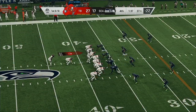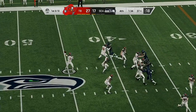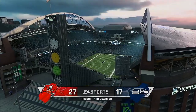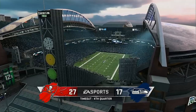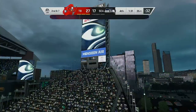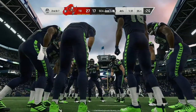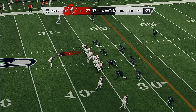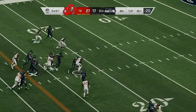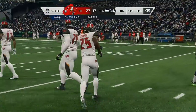Not totally home free yet, but it's looking good as they come up first and 10. Winston. On the crossing route, complete. It's Hudson. Now the Seahawks forced to use their third and final timeout as they'll get it with just over 90 seconds to go in the ball game. That first down completion only netted him three. Second and 7. The carry for Barber. And he's got this down almost to the 20 before he's dropped. A gain of 13. It's a first down.